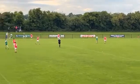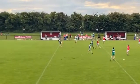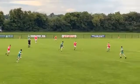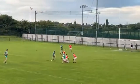And I see Kevin Nally seems to be unmarked here, acting as a sweeper in front of the Trim full back line. So wherever his man has gone, the ball is kicked right across there. But it's a good take. Joycey has dropped deep there, but the ball is played in. A good hand in there from Decky Dowling.